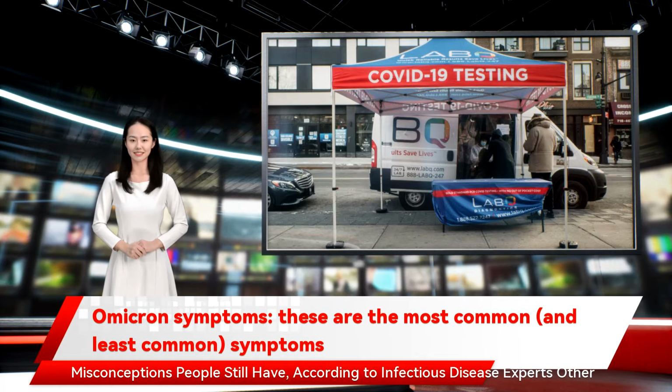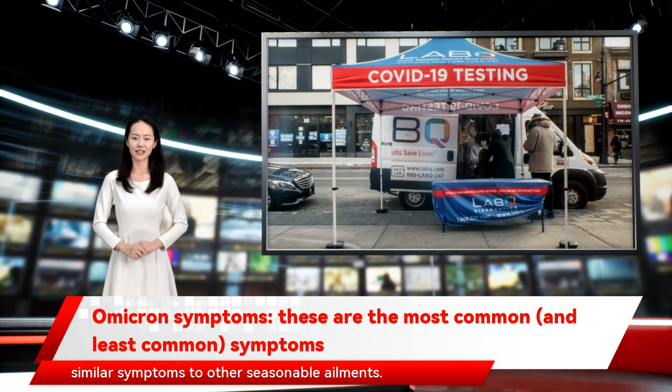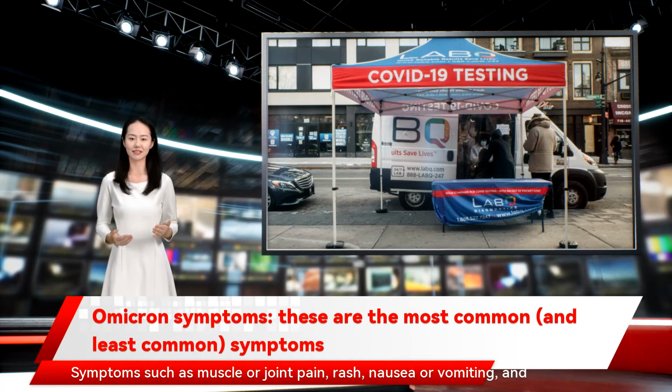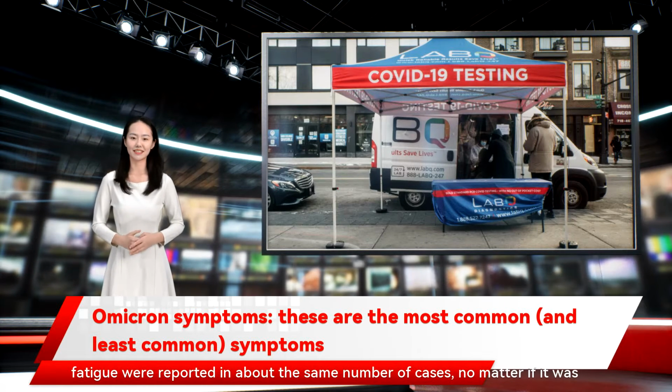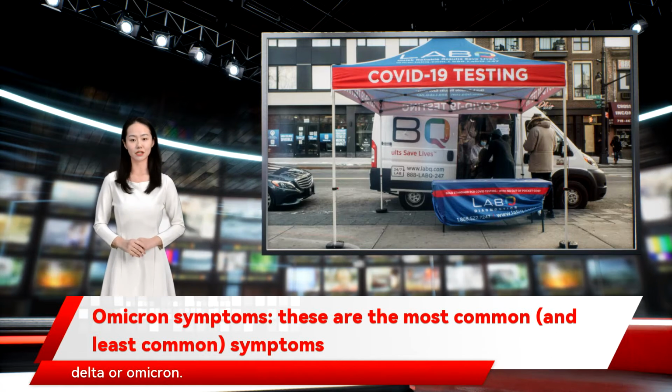According to infectious disease experts, other common symptoms for Omicron include a fever and cough, which again are similar symptoms to other seasonal ailments. Symptoms such as muscle or joint pain, rash, nausea or vomiting, and fatigue were reported in about the same number of cases, no matter if it was Delta or Omicron.